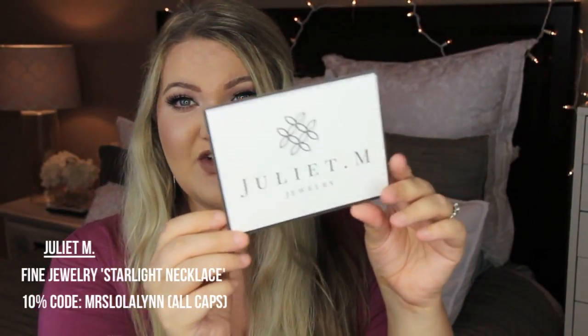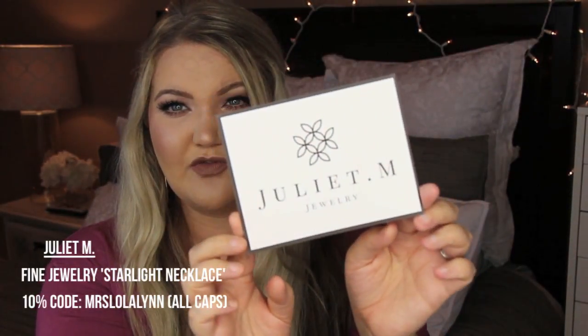Okay, so the next thing up I talked about on my Snapchat, and I'm so excited about it. My friend Emily came out with her own jewelry line. It's called Juliet. This is the stationery and the logo, and I just think it's so beautiful. This is a very fine jewelry line, so it's luxury jewelry.